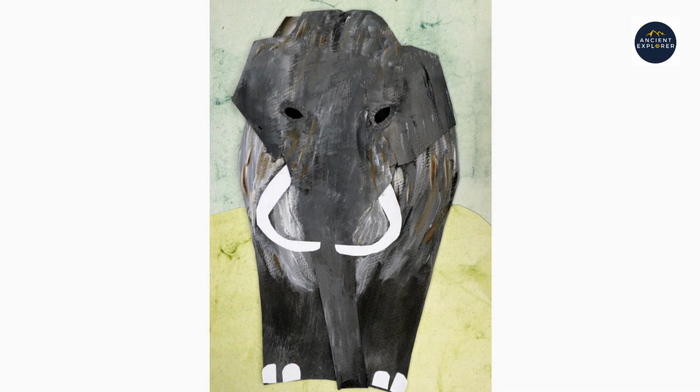So there you go, ancient explorers. Together we have made our very own pictures of the woolly mammoth.